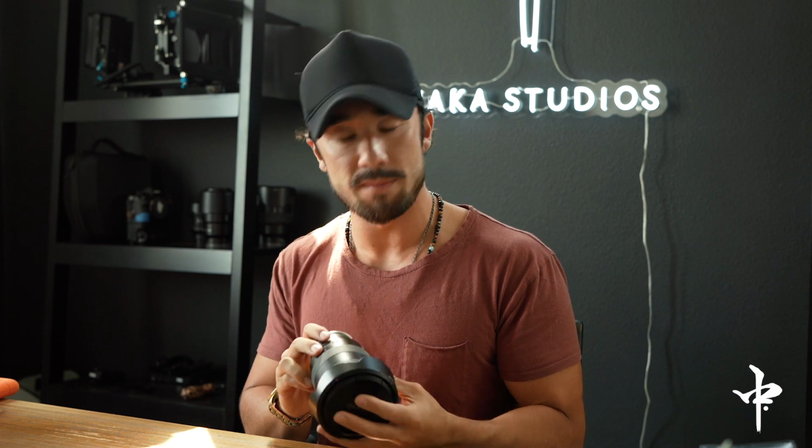Back to the topic at hand. I'm not only going to go over one lens, I'm going to go over the two lenses that I cannot live without in my kit. The first lens, I'm going to try and hide this from you all. The first lens that I cannot live without is my 16-35 G Master.